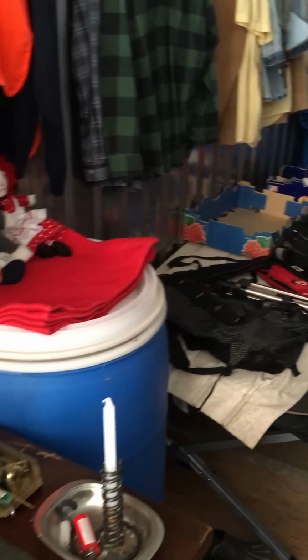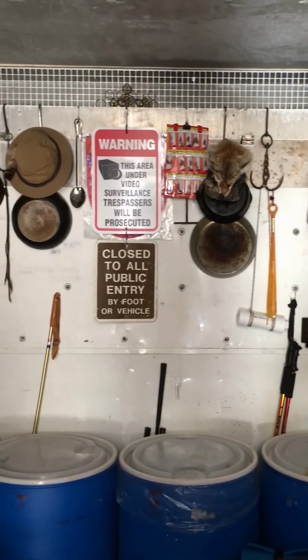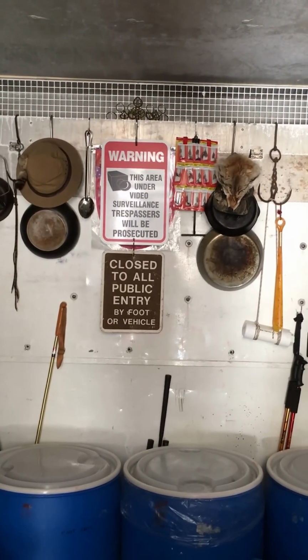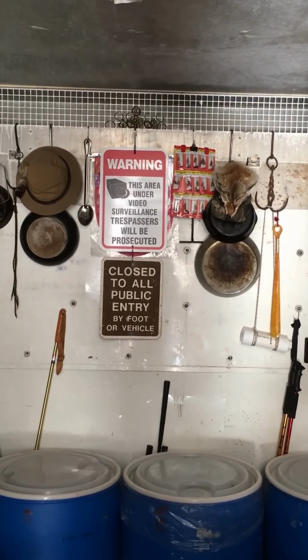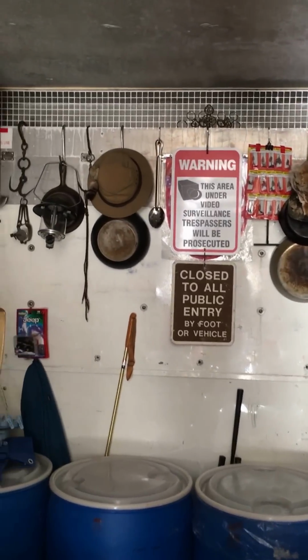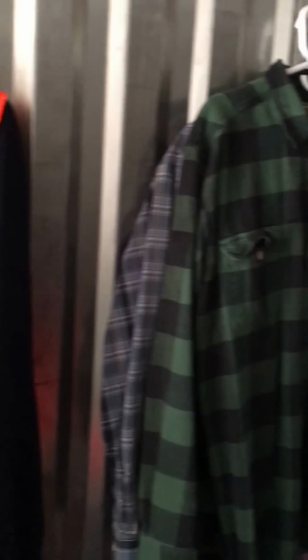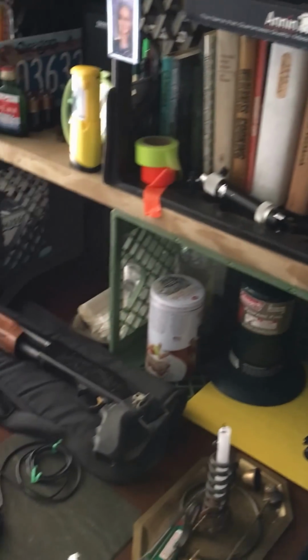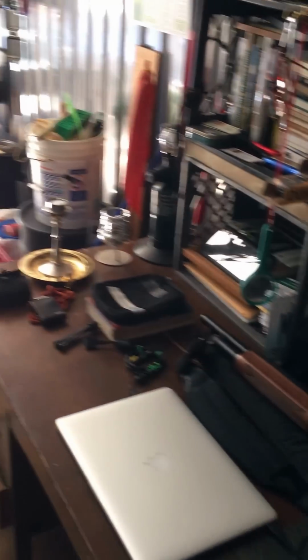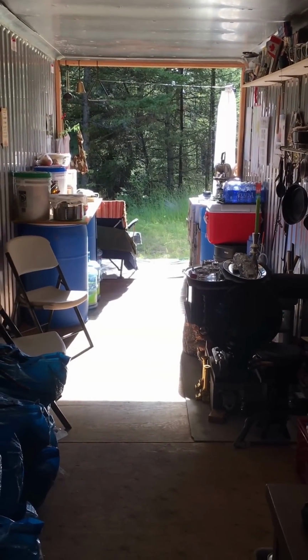Now let's go back here just a little bit farther. You can kind of see that back wall. I just hang things up there just for fun. Warning, this area under video surveillance. Trespassers will be prosecuted. The only problem is I don't have the video system. Sign's kind of fun though. Here's the closet. You can see how the closet works, just hanging on the side. And once again, if we turn around, we'll have a look at the desk in the office area and out the main front door. There you go.